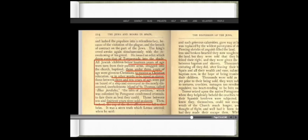But let's keep reading. So we stopped off by reading that the children under 3 years of age were torn from their parents and given to Christians. And it says to receive a Christian education. And then it says, or in other words, to be raised as slaves. So here we see the intention of raising these children as Christians was to be... The intention was for these children to be slaves. I'll say it again. The intention was for these children to be slaves and to be Christians, right?